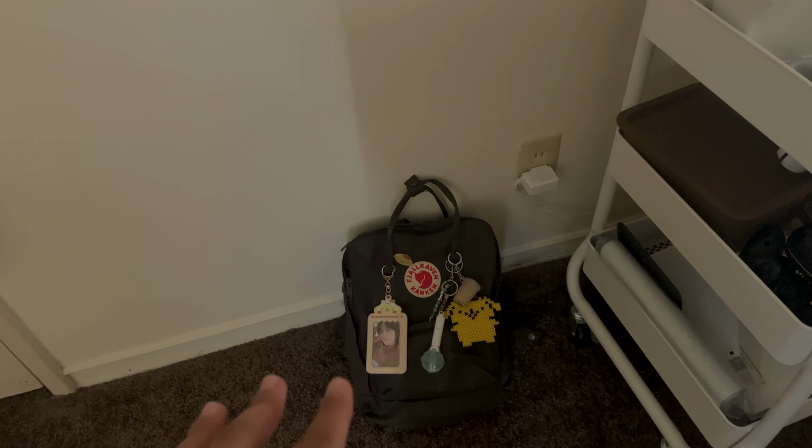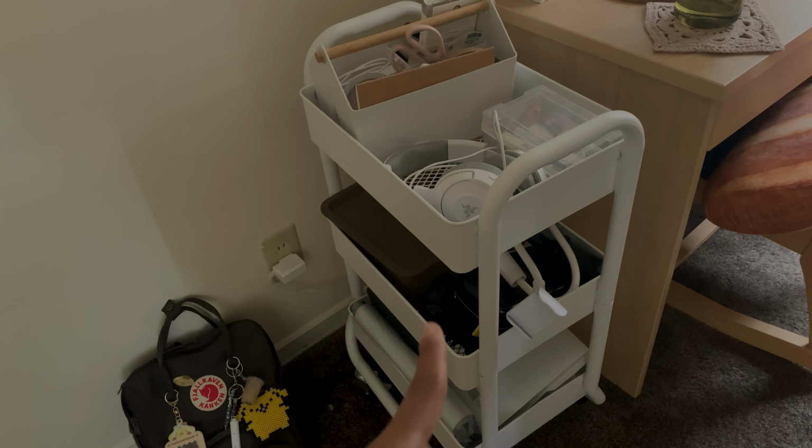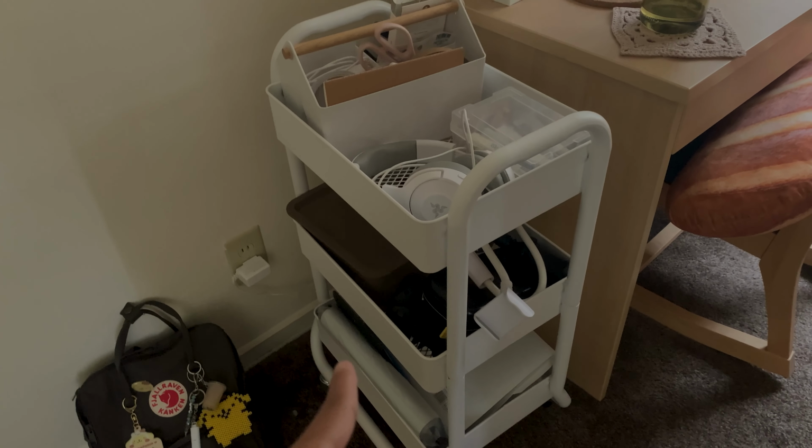So over here, this is where I usually put my backpack. I don't really put it anywhere else. I just come in and I just drop it here. And then over here is this cart that I put together. If you saw in my move-in vlog, I put this together. It's from Target. I know it looks pretty similar to the IKEA version. So this is just a 3-tier cart.